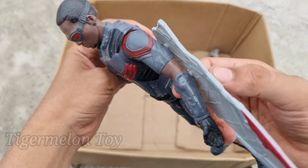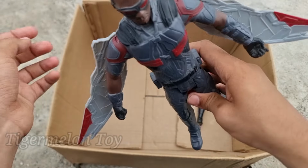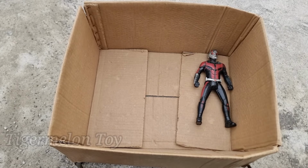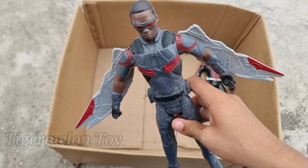Look at the very amazing steel and technology metal wings he has, guys. He has very amazing technological mechanical wings, guys, and a very cool suit, guys. This is the Flying Man. This is Falcon!